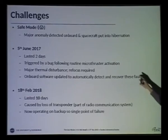Following the routine firing of one of the thrusters, some sensor failed, and it caused Gaia to think the temperature was continually rising due to some fault in the thruster, so it shut everything off and went into safe mode. But there was actually no fault at all, and the software has been updated to fix that.